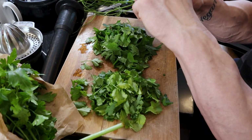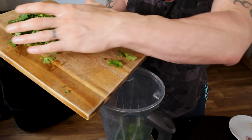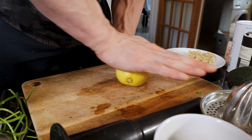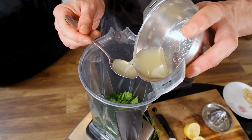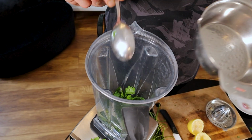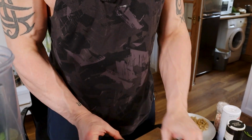So the reason it's a green goddess dressing is that there's a ton of coriander and parsley. So I'm going to be a few minutes clicking some of these off. Basically, you want a fistful of each. So they're going to go in your blender, along with 100 mils of water, 2 tablespoons of lemon juice, half an avo. You can see that this is going to be a good one because that's not all brown in there.